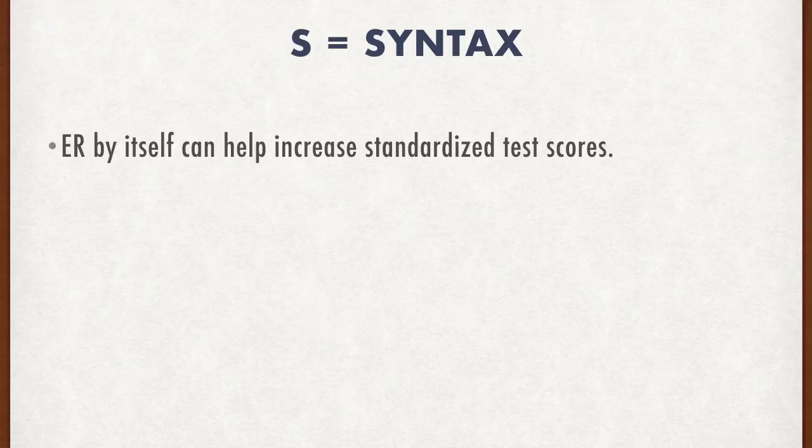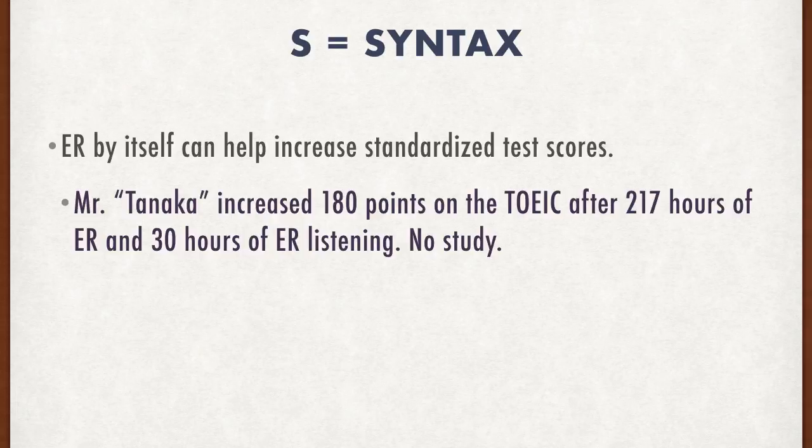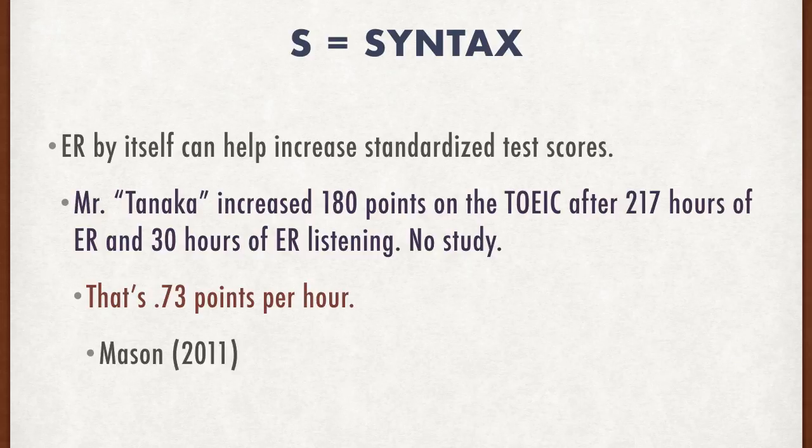S stands for syntax. ER by itself can help increase standardized test scores. Mr. quote-unquote Tanaka increased 180 points on the TOEIC after 217 hours of ER and 30 hours of ER listening. He did no grammatical study, and so on the TOEIC he increased 0.73 points per hour. So that's pretty amazing results. It's a case study, but it seems to indicate an overall pattern, and that's from Mason, 2011.